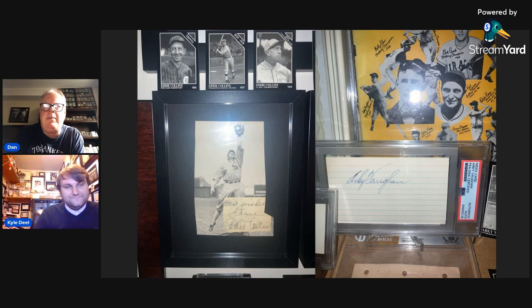Ruth is problematic because Ruth with baseball cards, there's so many Babe Ruth baseball cards. They're not rare cards, but they're so ridiculously expensive. And so I feel like it's probably the same thing with autographs. Like he signed a lot. I always say this, that Ephraim signed less autographs than Babe Ruth. His autograph's still $300-400, but it's not $5,000.